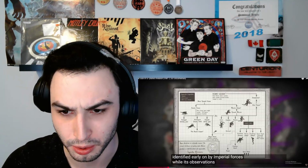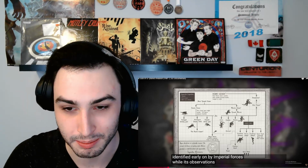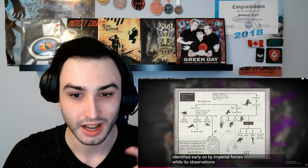I just want to pause on this chart here real quick. This is really, really cool, actually. You can see all the different, how would you say, subspecies and how they come to be, where they meld in with the greater Tyranid hive. At least this is according to what the Imperium knows, right? The Imperialis Legendum, okay, yeah. So this is the best that they can kind of describe, right?